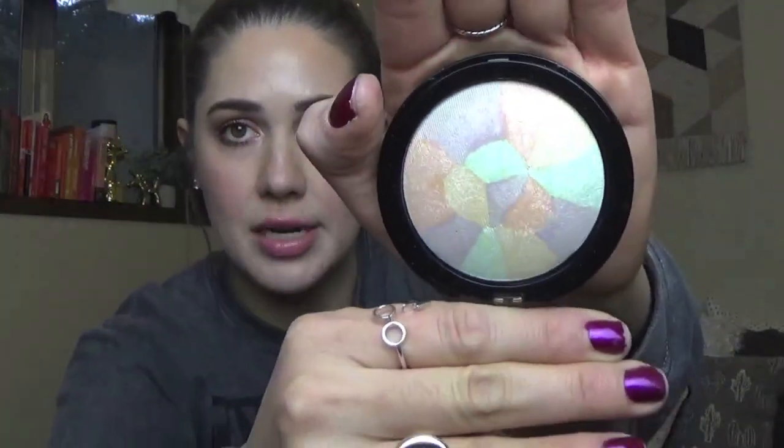Basically, it is this baked powder, and it's one of those ones where it has multiple colors in it. There's like green and purple, and when you swatch it, it is just the most lightweight, pearlescent, beautiful powder. It reminds me kind of like the Hourglass ambient lighting powders, which I actually have underneath my eyes today. Oh man, you can see that dry shampoo pretty badly.